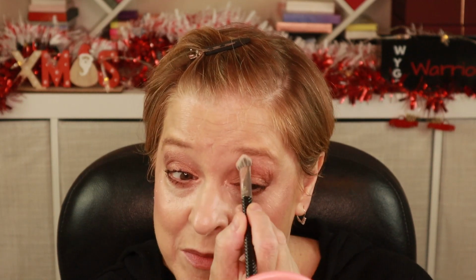It's a little pink. I mean, it's doable, but I'm just going to go into this kind of light champagne-y shade and hope I don't regret getting too much and just go on top of that a little bit. And then whatever's left, I'm just going to tap in the inner corner. Then I'm just going to grab a clean brush and just kind of blend everything in.